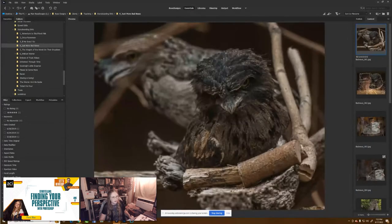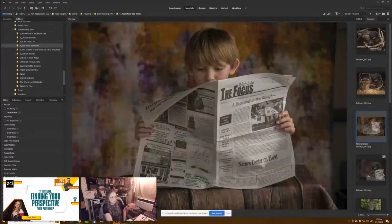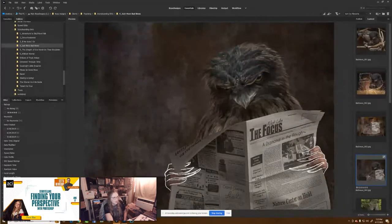And here's one more. This was the starting image here. Look how cranky and crabby he looks. That tells the story right there. The who is this crabby bird, and then I got to figure out why he's crabby. So I thought, well, maybe he's reading a newspaper and he's got a nosy neighbor in the background or something like that. So I started getting the pieces. I had my son hold the newspaper and put it in the bird's hand there.